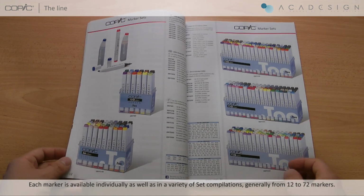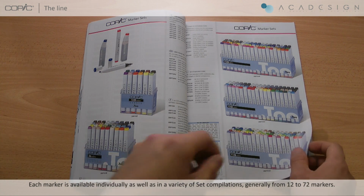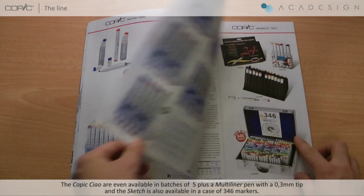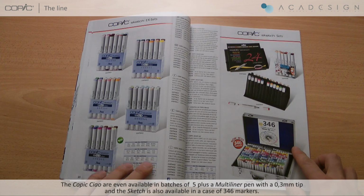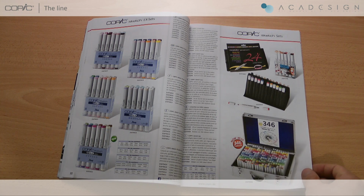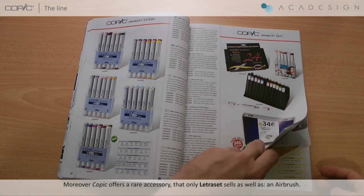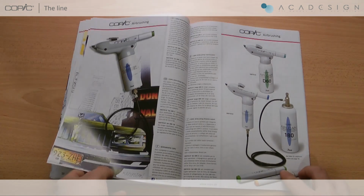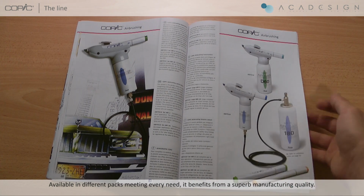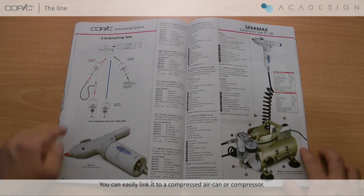Each marker is available individually, as well as in a variety of set compilations, generally from 12 to 72 markers. The Copic Ciao are even available in batches of 5 plus a multiliner pen with a 0.3mm tip, and the Sketch is also available in a case of 346 markers. Moreover, Copic offers a rare accessory that only Letraset sells, an airbrush. Available in different packs, meeting every need, it benefits from a superb manufacturing quality. You can easily link it to a compressed air can or compressor.